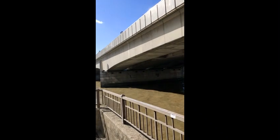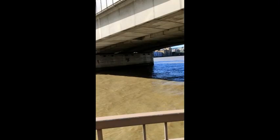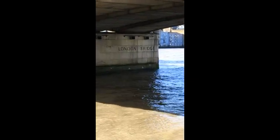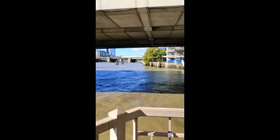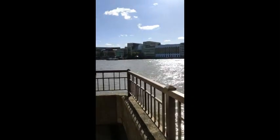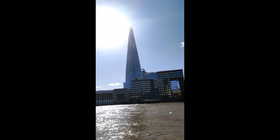This is the bridge. This is called the London Bridge. You could see this is the London Bridge, built across Thames River. This is the biggest tower there.